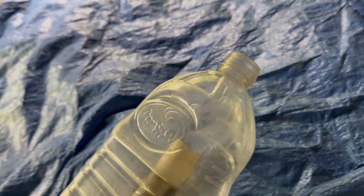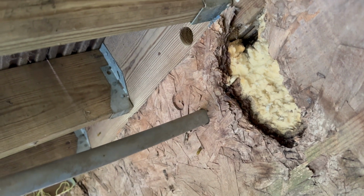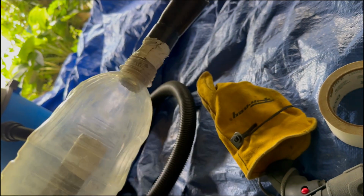So now we're going to rig our second bottle and we'll continue the collection, which is still very active here, coming and going. So next bottle is up. First bottle's back in the truck freezing in the dry ice. So we'll continue from here. All right, we're hooked up with the second bottle. Now it's time for the next collection.